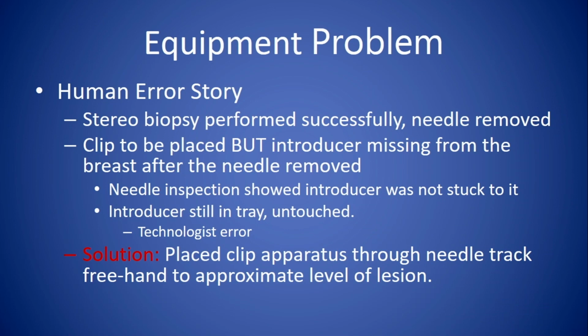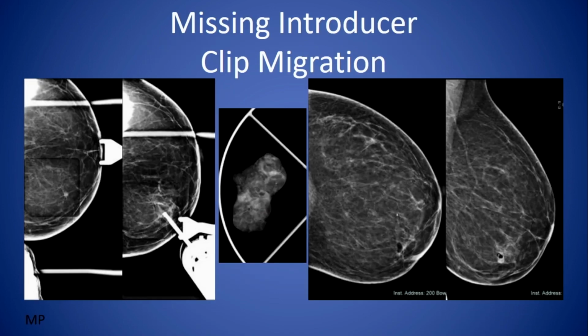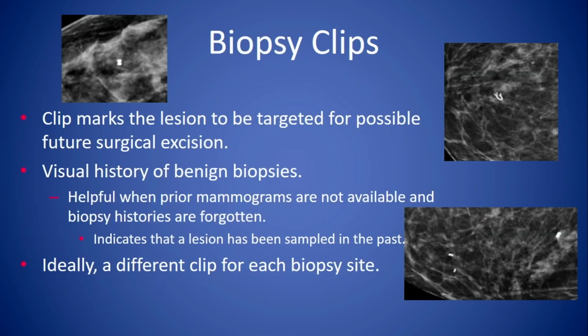And I said, it's not that big a deal. So I just sort of figured, well, we'll just go in the hole that's there. And I placed the clip through the hole. And I don't know how good a job I did because it was a little bit displaced, but we got through it. We did the biopsy.